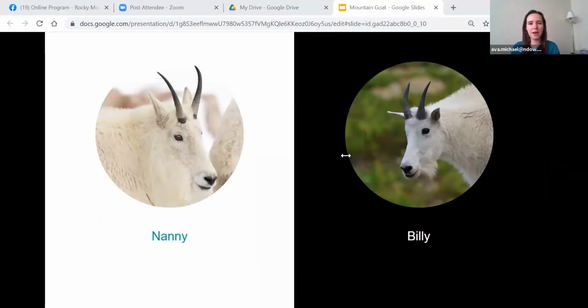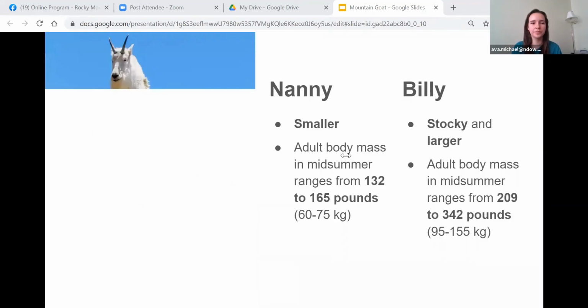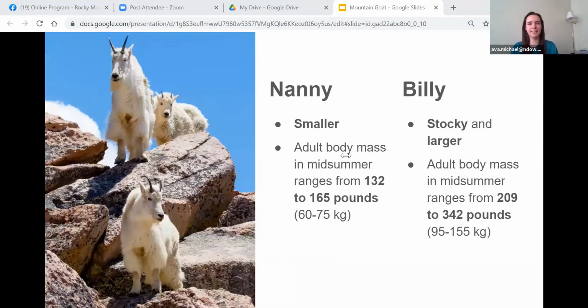All right, so here's a side-by-side of the nanny and the billy. So you can see that the nanny has the thinner horns, the thinner base, and the billy has the thicker horn and the thicker base and has more of a gradual curvature. All right, so for size, the nanny is of course smaller, the billy is stockier and larger, and their size will depend on the season. They change throughout the year.